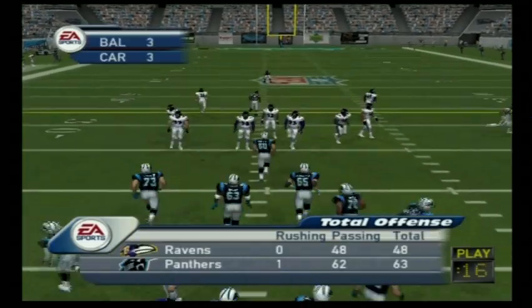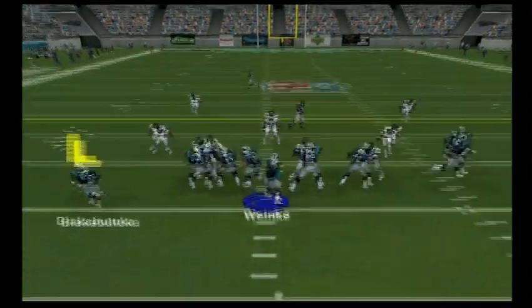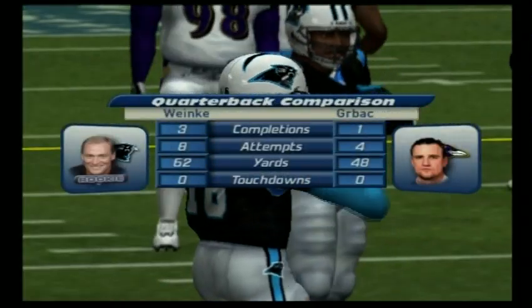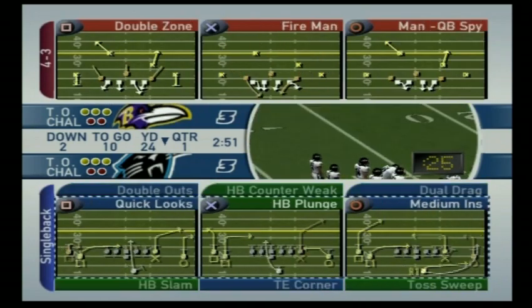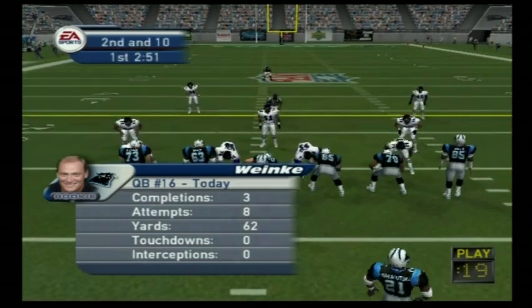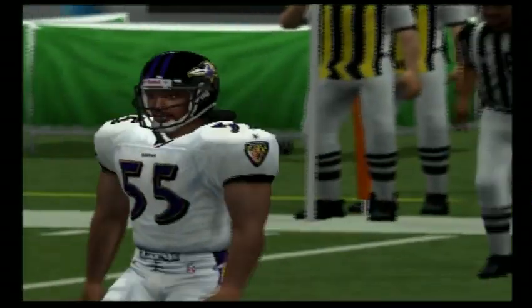First and 10. The Panthers using motion. Weinke steps back. Batted away. Great. Second and 10. Bianca Batuka in the backfield. Back to pass. Weinke throws left. Batted down. Lewis knocked that one down. He just stuck his big paws up there and swatted it.